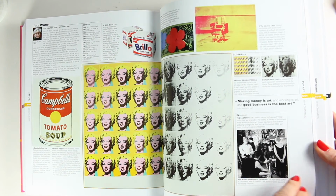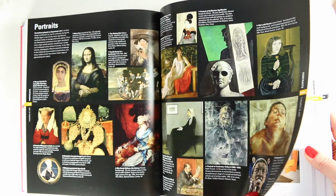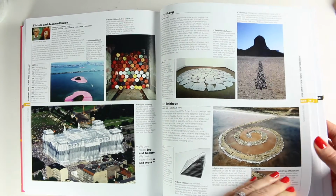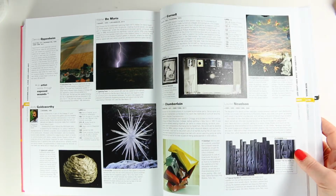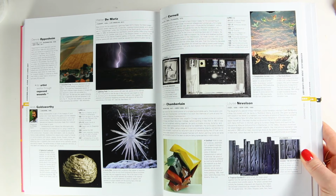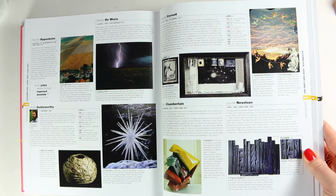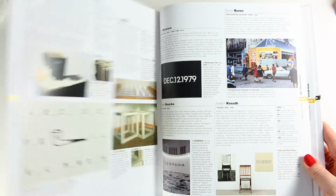Of course, a nice big spread on Andy Warhol. David Hockney. Then we have Op art and kinetic art. Assemblage, junk and land art. Andy Goldsworthy. So I studied him. He was a big inspiration at the beginning of my becoming an artist and learning about art. Actually it was three artists: Georgia O'Keeffe, Piet Mondrian and Andy Goldsworthy. Those three really shaped me as an artist today, and the love for nature, etc.